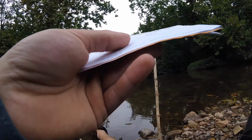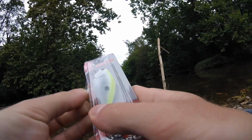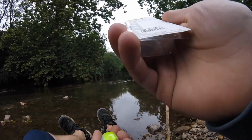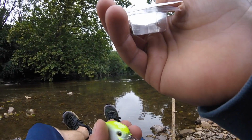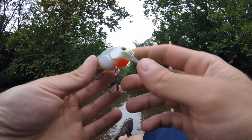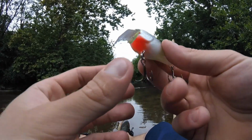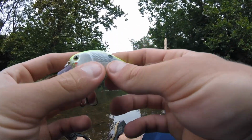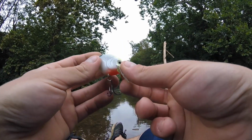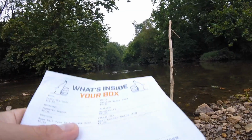Moving right along. Next up, from Max Lures for $5.99, we have a Squarebill. This is a little traditional Squarebill crankbait. Nice chartreuse white color to it. It doesn't say how deep it dives, but with this little shallow lip, it probably dives no deeper than 4.5 feet. Fish this along the shallows, weed beds. Definitely knock this along a couple different rocks. Cause yourself a reaction strike. You can catch all different sizes of bass on crankbaits. Awesome little bait. You can fish it almost anywhere. Pretty sweet colors.